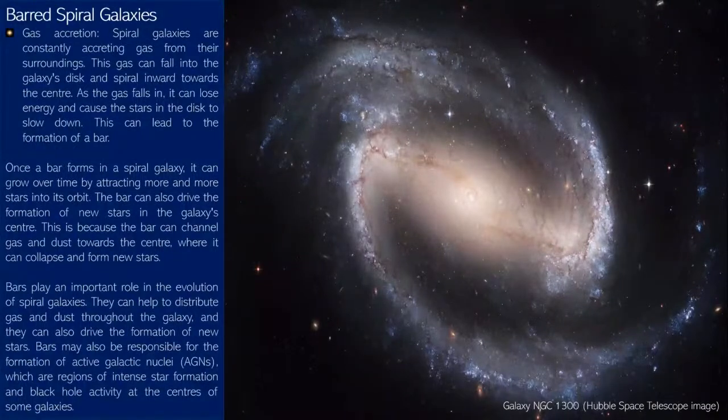Gas accretion. Spiral galaxies are constantly accreting gas from their surroundings. This gas can fall into the galaxy's disk and spiral inward towards the center. As the gas falls in, it can lose energy and cause the stars in the disk to slow down, and this can lead to the formation of a bar.